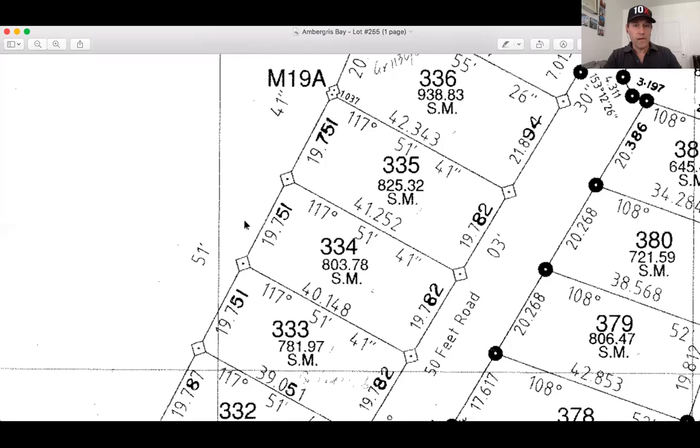Well, let's try to pull up a plot map here so I can show you the size of the lots. These are also known as parcel or lot numbers 334 and 335. And so if I can pull up a map here, let me try to do another share screen. Okay, do you see that? Number 334 and number 335, they're basically the same size. I think they measure 107 feet deep by 62.5 feet of beachfront. This one has 803 square meters. This is 825 square meters, but basically for all intents and purposes, the same size.